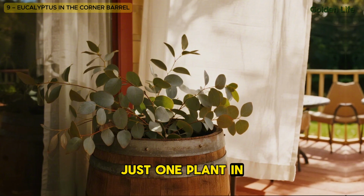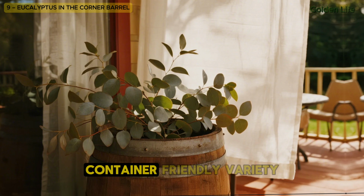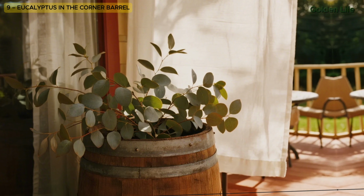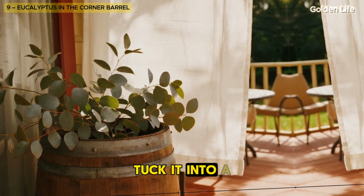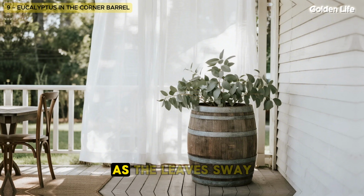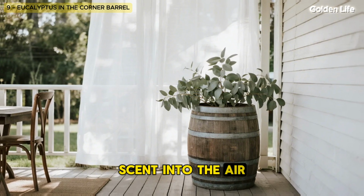Just one plant in the right place can make a noticeable difference. Choose a dwarf or container-friendly variety and plant it in your old wooden barrel, filled with well-drained soil. It thrives in full sun and enjoys good airflow. Tuck it into a bright corner, maybe where the fence meets the porch, or near the edge of a sunny path. As the leaves sway in the breeze, they release their calming scent into the air.